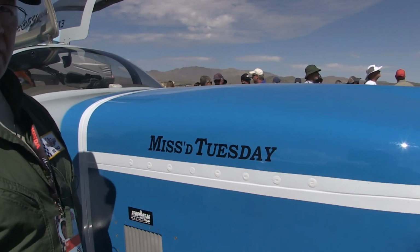So, curious as to how the airplane got its name. It took me about 14 years to build it. That wasn't all 14 straight years, but people used to ask me when it was going to be done. I said, Tuesday. I don't know which Tuesday. And then it was actually signed off on a Wednesday, so hence the name Miss Tuesday.